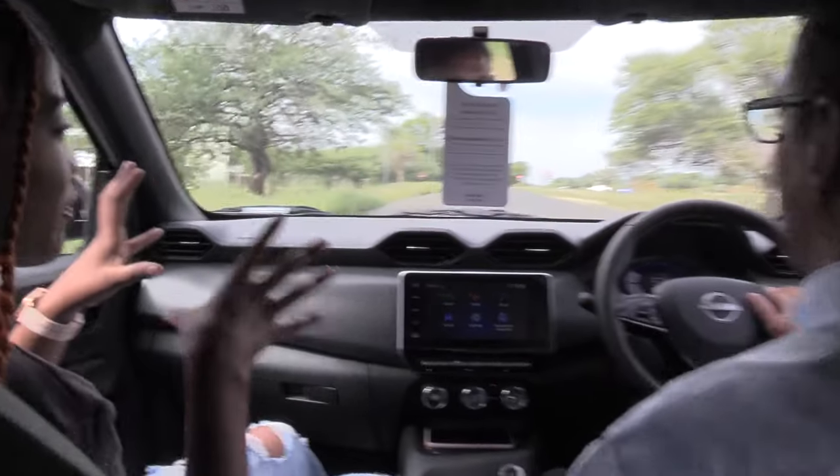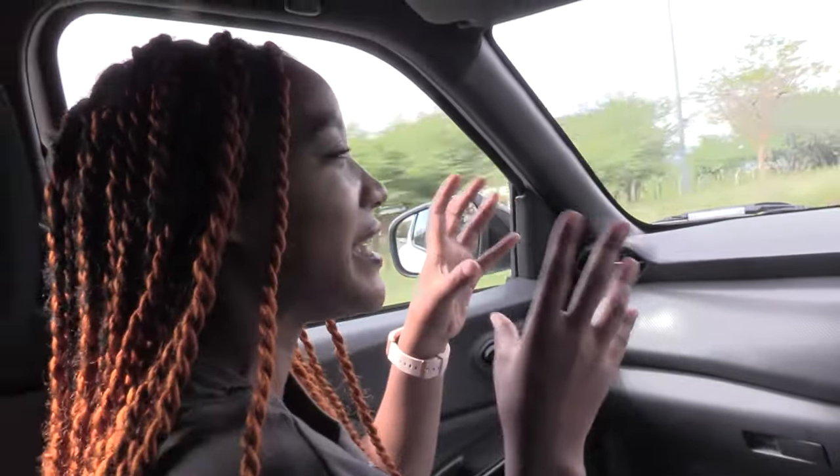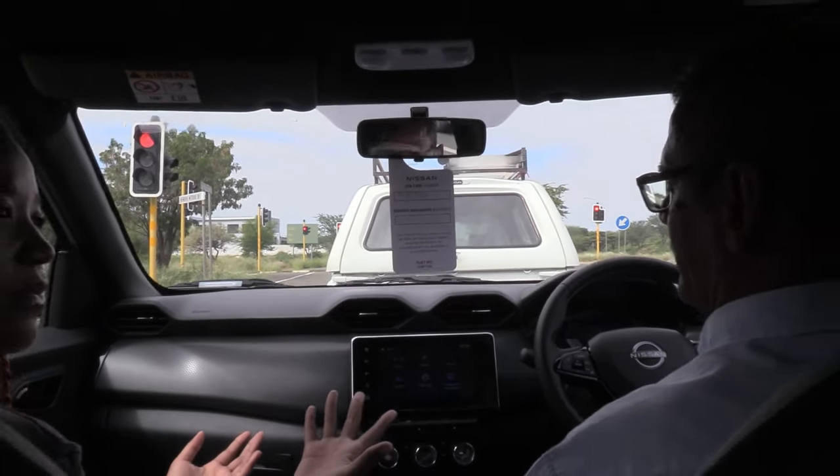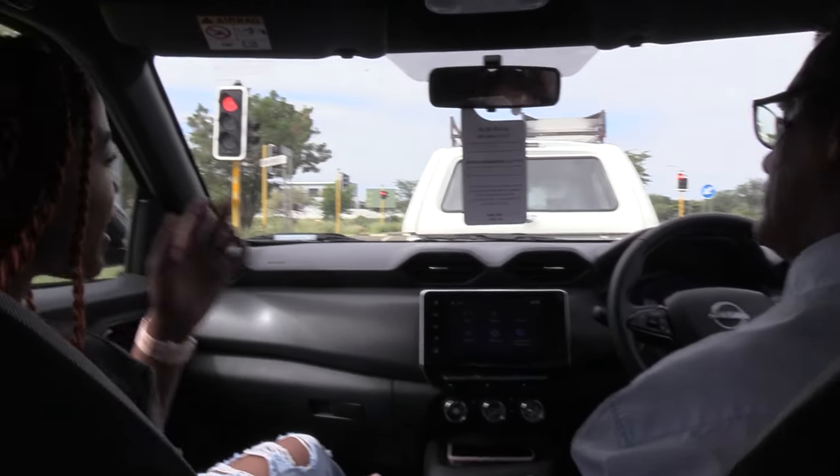Okay, so this is definitely one of those cars that, once you've paid it off completely, is going to do a lot to save on fuel. Sure, yes. It doesn't matter what mode you're driving in. That's it, for sure. That doesn't matter at all.